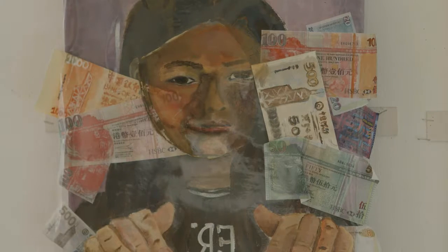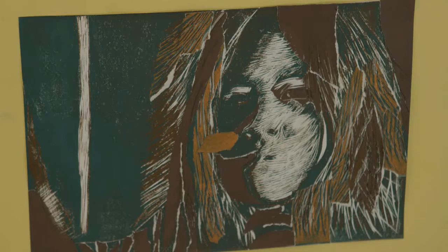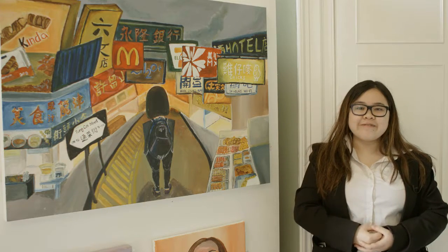In this painting I also want to show my identity, my feeling of being a bit lonely when I was younger, when my parents were always away. So in that busy street there are lots of shops, but there aren't any other people, so that's all I want to show. Sorry.